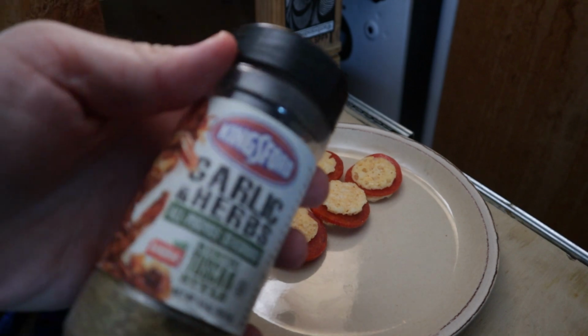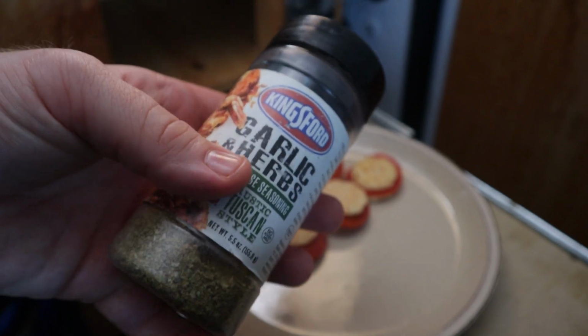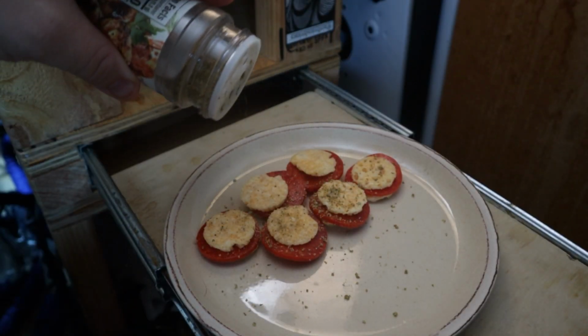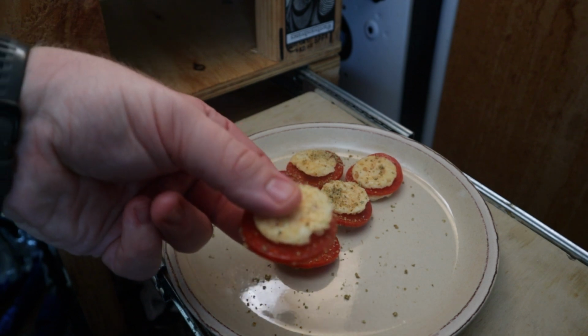Now, we can also fancy these up a little bit as well by using some sort of herb seasoning. Really, you can just use some basil or some Italian seasoning, just something. And it might even bring you to a resemblance of pizza in some way.